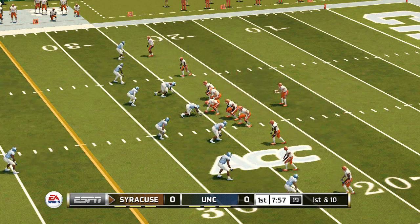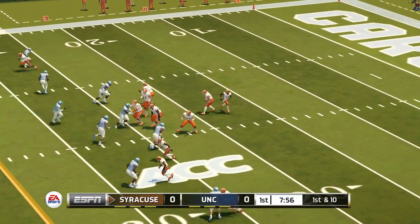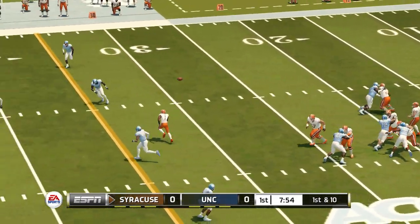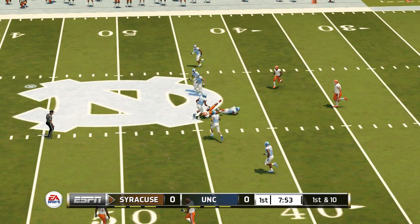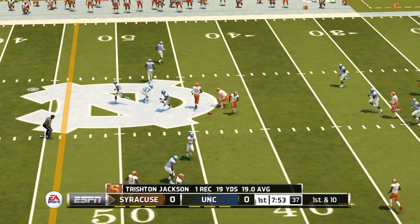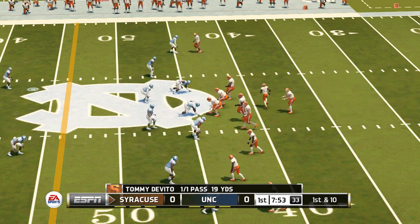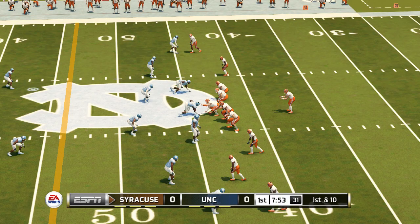Empty backfield, quarterback in the gun. Five wide receivers. Quickly, and he's got his man. He's taken down at the 43-yard line. Excellent play as the quarterback found his receiver for a big gain. Well, give credit here to the receiver for finding that seam and coming up with a nice gain for the offense.